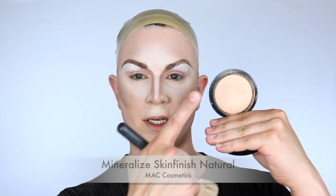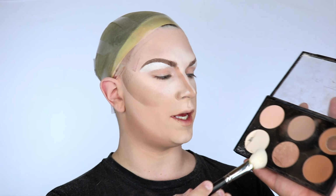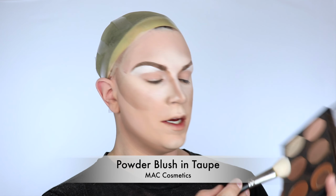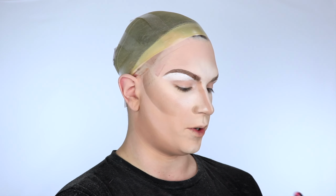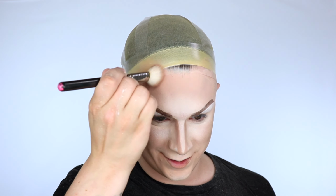Now on a very soft powder brush, I'm using the Mineralized Skin Finish in medium and just will do a veil of that a little bit all over to give me a softer blend. Now on a 168 brush from MAC, I'm using Taupe, this color right here, just a very gray toned contour color. So it's perfect for me starting to contour my forehead a little bit, because right now I have a 5 head. And then I also use the same color to just push a little bit the cheek and jaw contour too.